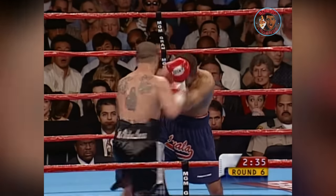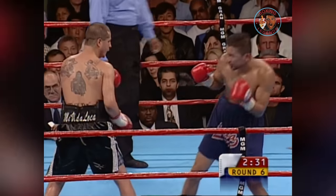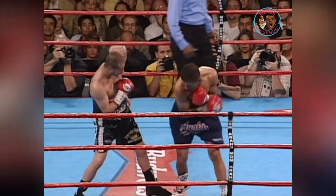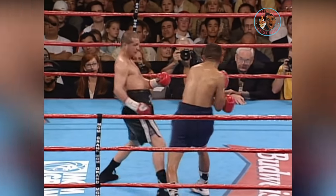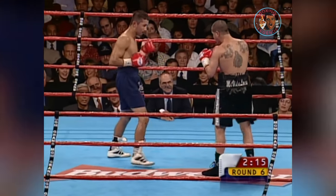Great action here to open it up. Blistering exchange. Johnny Tapia got out of the way of so many of those punches and landed back. It was amazing. I don't know how he does it. His reflexes are unbelievable. Both of these guys have tremendous chins.